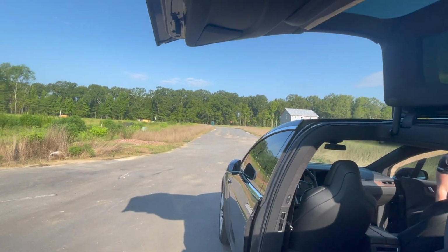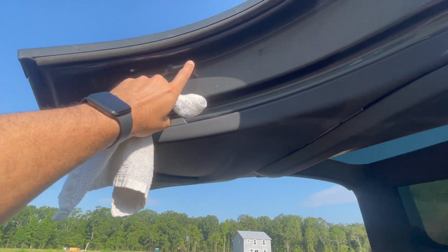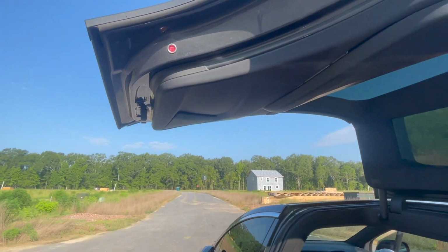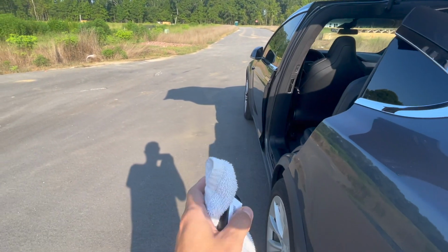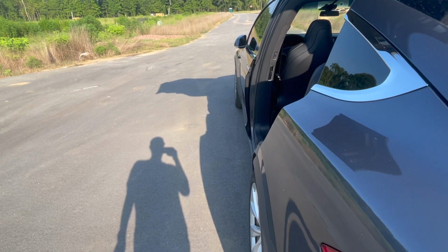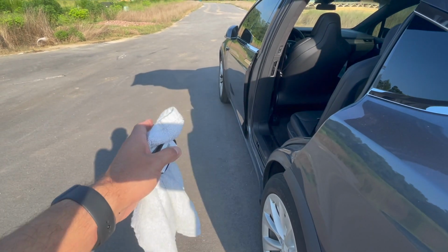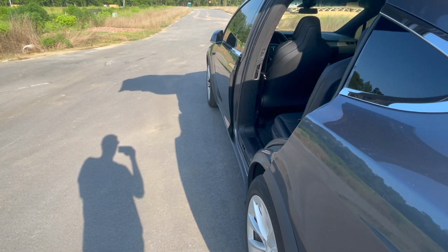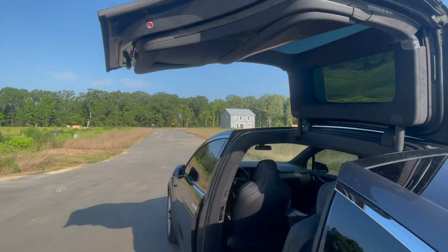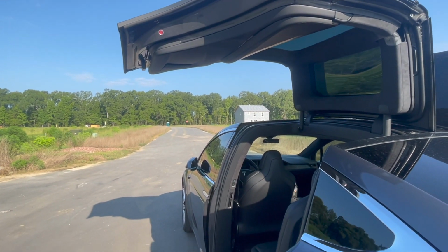An actual unique feature of these Falcon Wing doors on the Model X is that there are sensors built into the doors themselves. Say somebody's parked really close to you and you still want to open the Falcon Wing doors: the sensors will either stop the doors from opening, or change the angle at which they open so that they can open with very minimal clearance.